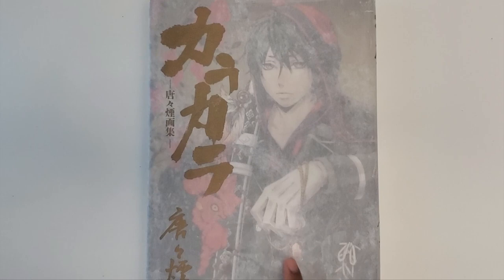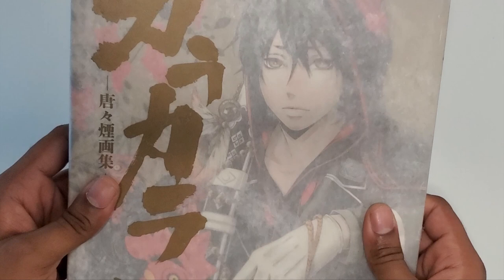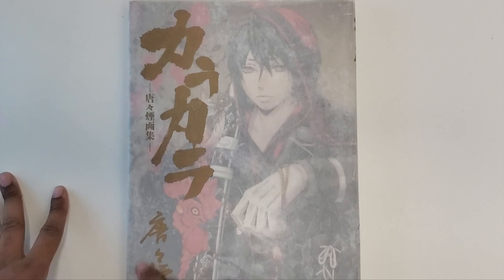I will one day read it or watch it, or who knows, maybe I won't. I just know that I have the art book because I like the art, and here it is. I think this is $30-$40. I know they have the yen price here, but I don't know if it converts really accurately over here. But yeah, Karakara. This probably says something, but I don't know.